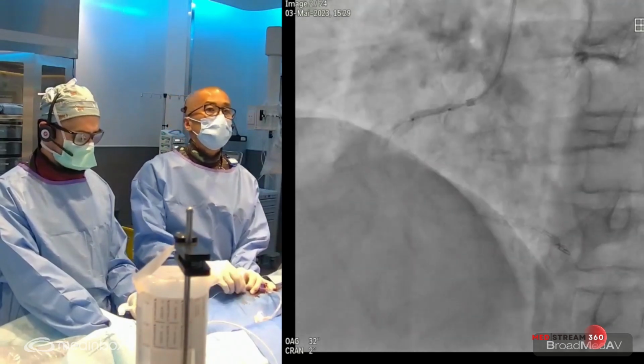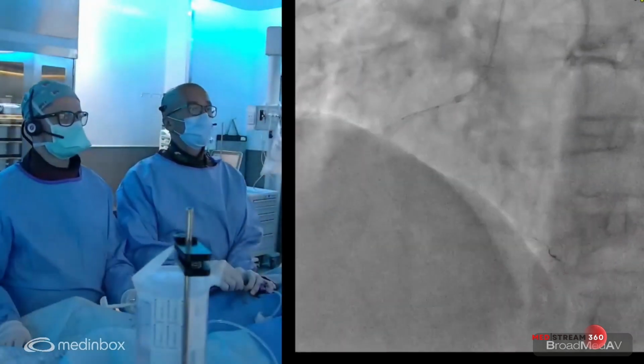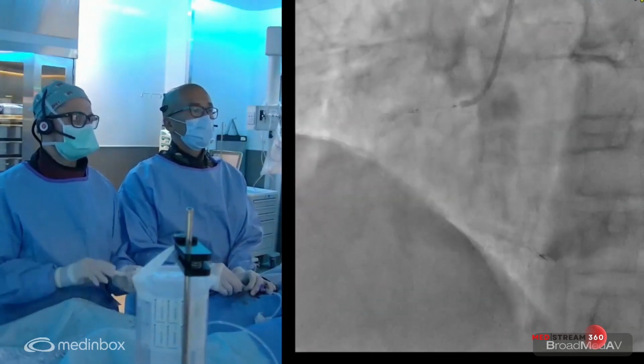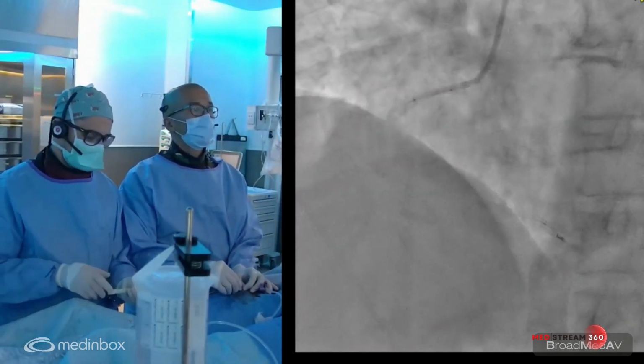So doing IVL. I think we can do maybe a bit more proximal. Okay. So, 12 atmospheres.